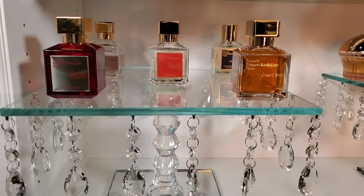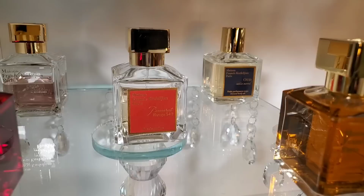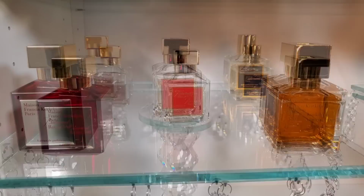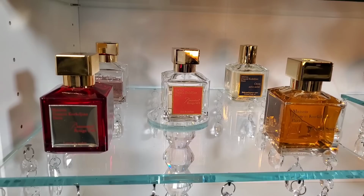So here we have our MFK stand. We have Grand Soir, Baccarat Rouge 540 Extrait, the original Baccarat Rouge, Gentle Fluidity Gold, and Oud Satin Mood, the oil. Guys, if you know me, you know the fragrance of Oud Satin Mood is a bit too much for me. It leans a bit masculine on me. I still want the really small bottle that they just came out with, but I'm still on the fence. I go back and forth every time I'm in the mall about that fragrance.